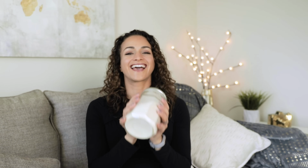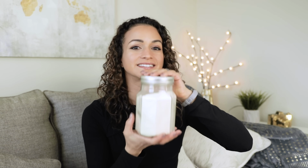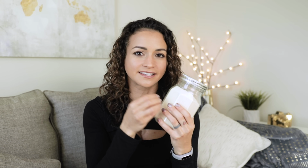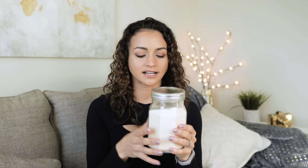So yummy. And this is the vital wheat gluten. This is what seitan is made from. This is a flour. It's super sticky when you add water, so it's what creates that nice meaty texture.